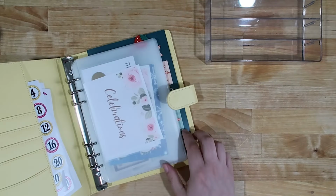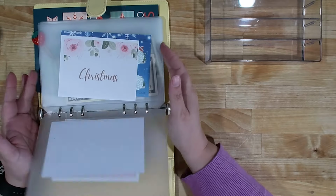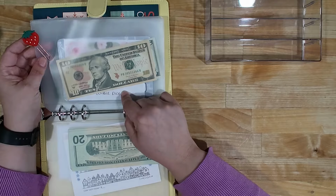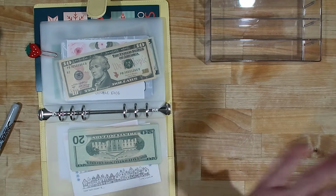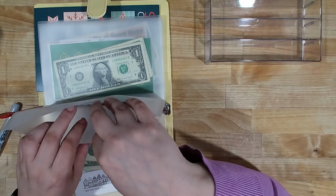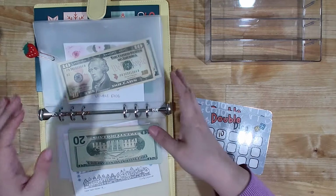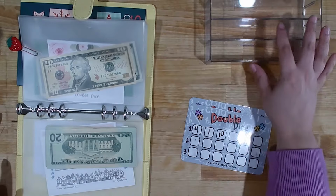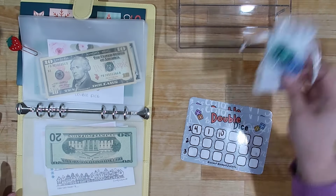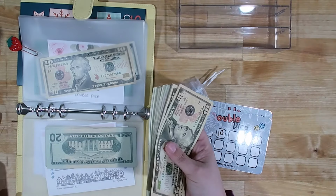So I have this binder here, and the last time I played with you guys, I believe I finished off here. I actually dropped this binder and everything went everywhere, so hopefully this is where I was. We are gonna play Double Dice. Double Dice is a fun savings challenge from Mischief Managed Budgets.